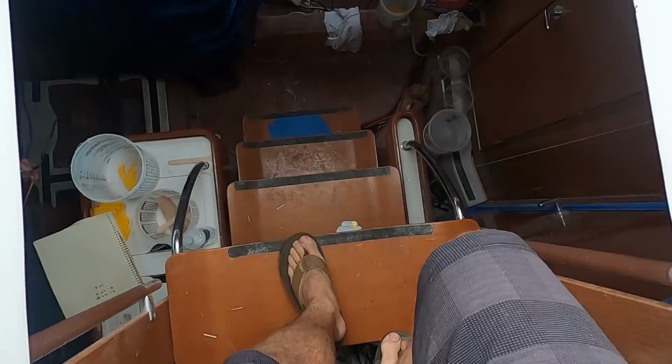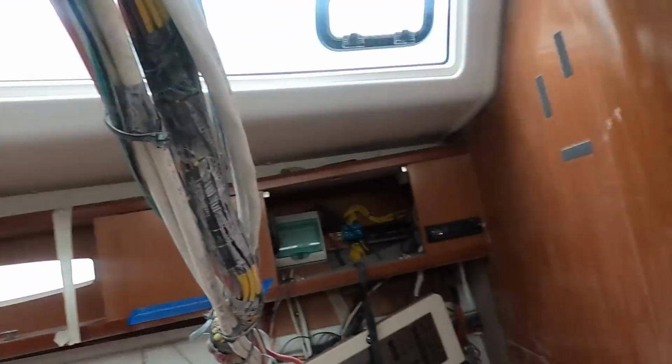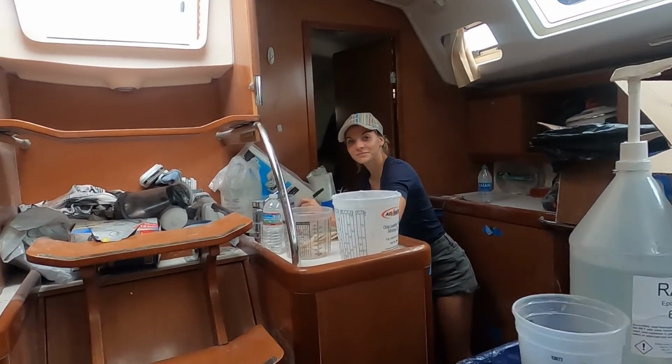Prioritizing the areas that we need to get done in order to put the keel back on. So that means battery boxes, because the galley can wait. Just in case we do happen to have enough epoxy, Jade's over working in the galley.